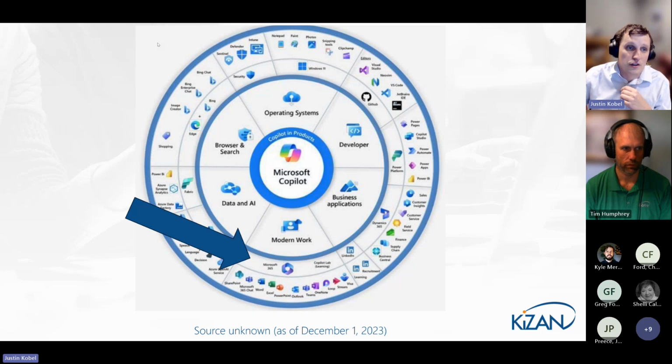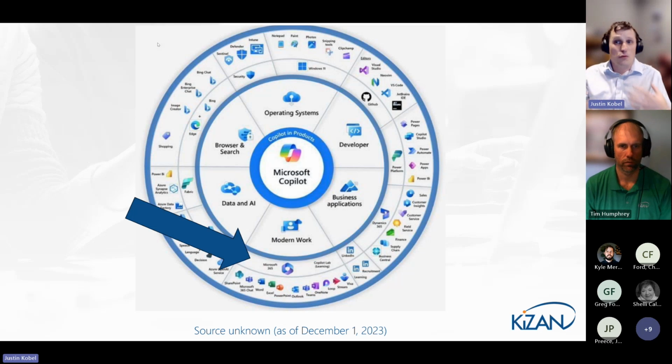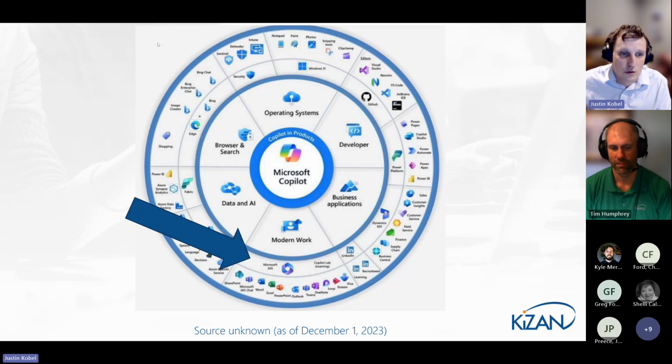And what used to be known as Bing Chat for Enterprise has now been rebranded as Microsoft Copilot within Edge. So ultimately, a lot of Copilots. If you have any questions about any of them, please reach out to us at Kaizen, reach out to your Microsoft team. We'd love to discuss them, but because we don't want to try to cover all 95 of these things over the next 30 minutes or so, let's drill into the modern work Copilot and see exactly what this means.